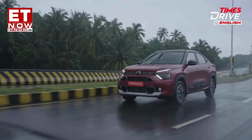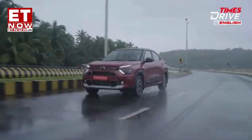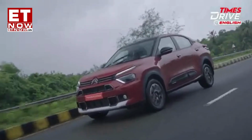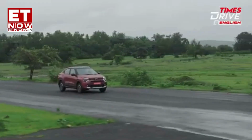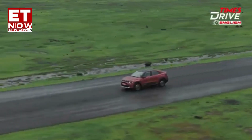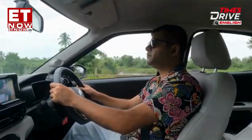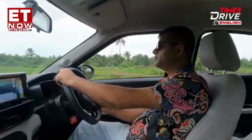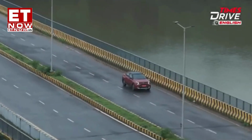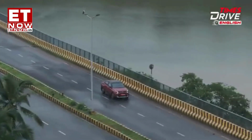However, the engine could be more refined as it generates noticeable noise when pushed hard, detracting from an otherwise smooth driving experience. The Basalt, with an overall length of around 4300 mm, falls into the same category as Hyundai Creta and Kia Seltos. It offers decent space inside the cabin and a reasonably sized boot, making it practical for everyday use. The brakes provide precise bite during both city and highway drives, ensuring good stopping power.